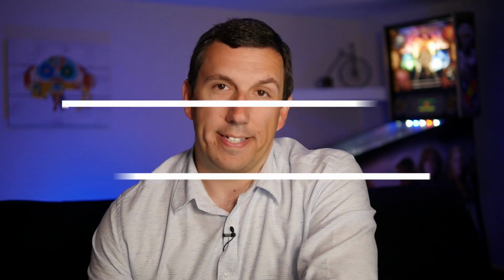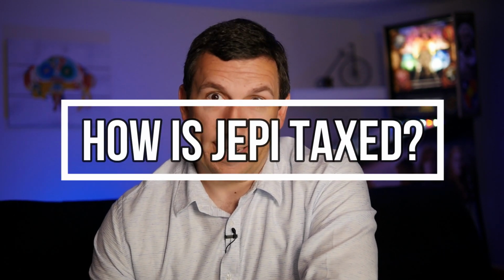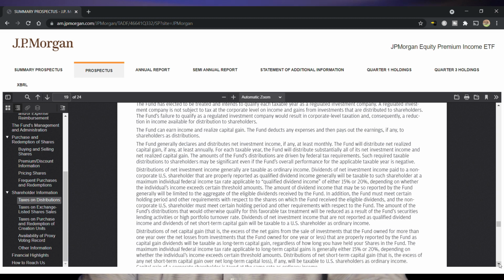Now, what's the tax situation with JEPI? Let's look at the JEPI taxes. And straight from the JEPI fund prospectus, the JEPI ETF distributes all of its net investment income back to its investors. And net investment income is generally taxed as ordinary income. So the premiums from these option contracts, that kind of income being passed back to you, is probably going to be taxed at the ordinary income rate.